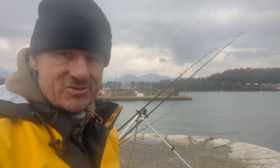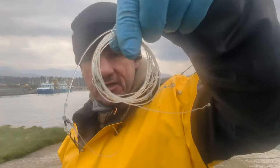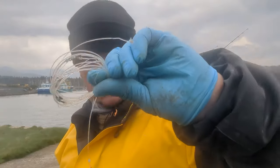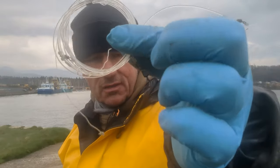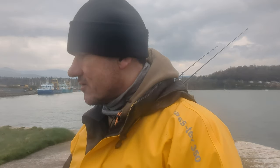Right. There must have been some activity on here quite recently. Just picked that up now. A rig. No hooks on it. But anyway, I've picked it up. I'll dispose of that when I get home. So there must have been somebody on here quite recently.